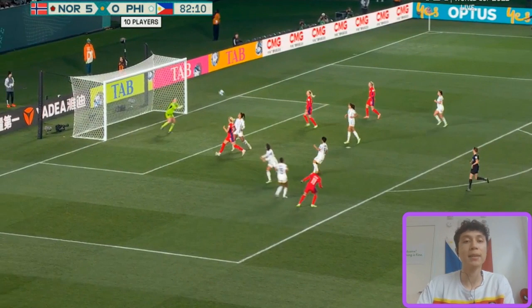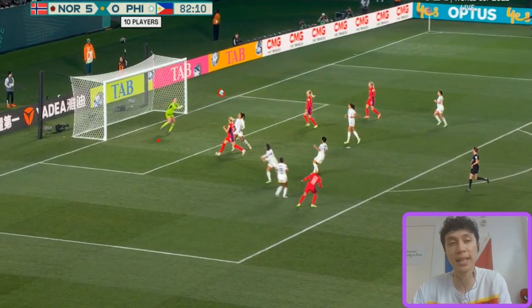The next kind of amazing part of this save is her footwork. So we can see the ball is in the air. McDaniel's actually just making her jump. So she started off slightly over here and she makes a couple of shuffles before making the dive. If she just stays put and makes the dive, she isn't going to be able to cover the distance needed to be able to make that save.